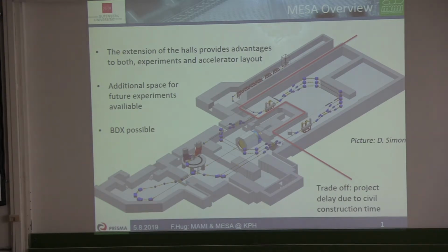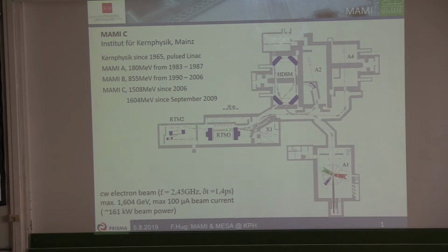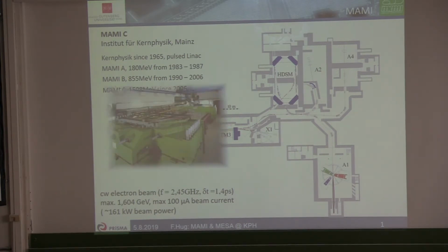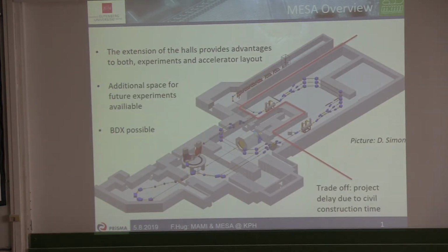It consists of a normal conducting injector, and then we have 2 cryo modules. And if you compare to MAMI, at MAMI we have these very long linacs, and at MESA we can operate with short linacs, but with a factor of 10 higher accelerating gradient. So here we have 25 mega electron volt energy gain per pass through one of these cryo modules. And we can also recirculate and use them more than one time, but not 90 turns, only up to 3.